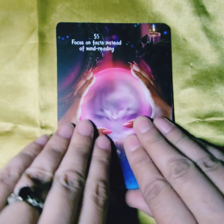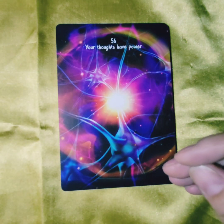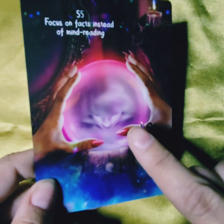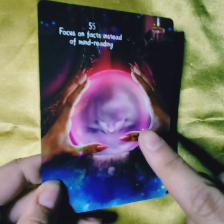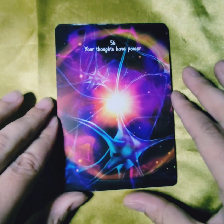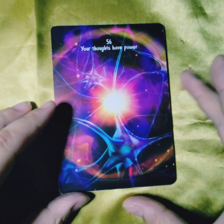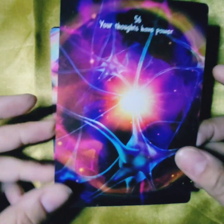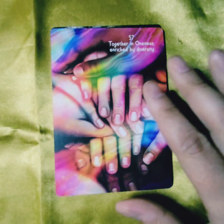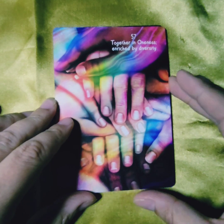Yeah, I love it. Love the crystal ball of it all. And the fact that it's on the person's head, so you're trying to psychically understand what's going on in their brain. I love that. Your thoughts have power. That's great. This is the brain system, or your energy system. Your thoughts have power, which is so true. Intent is everything.